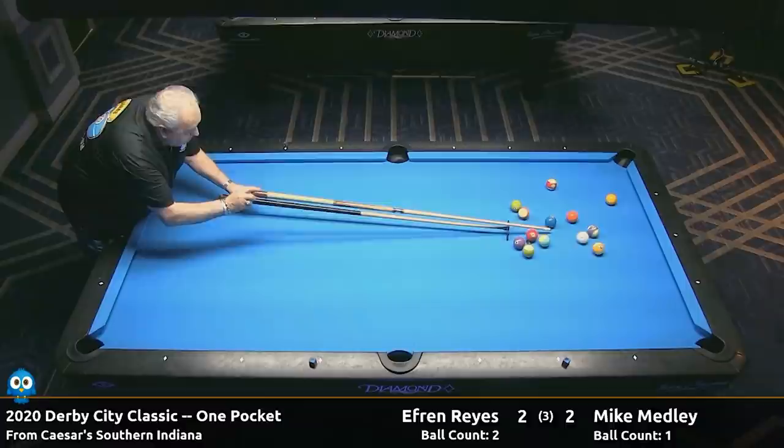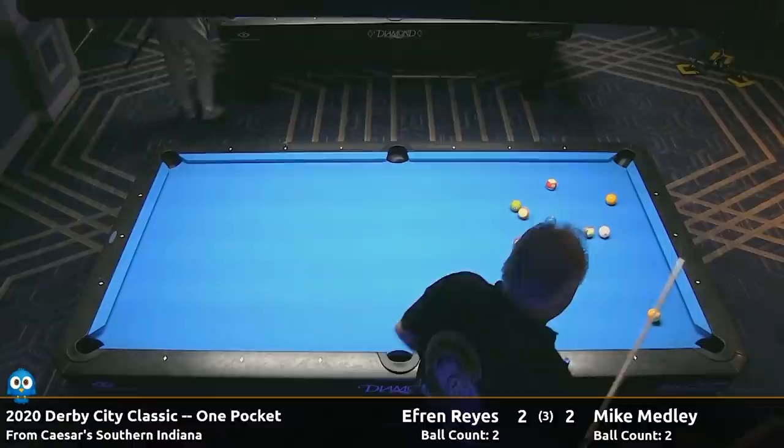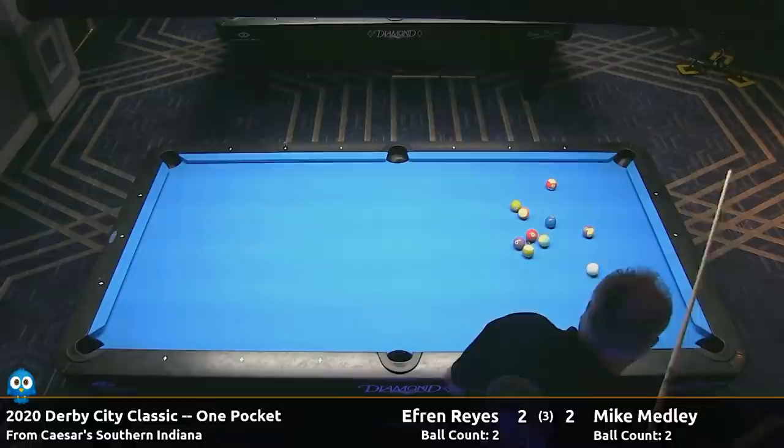He hit it sweet. So Mike Medley now 2-2 in the case game, and a little chip shot on the 1. He's got a cross corner bank on the 9 if he doesn't want to draw the ball for shape, but you would think he's drawing the ball for shape here. Stay off the rail with the cue ball. I might come all the way out to the center of the table here.